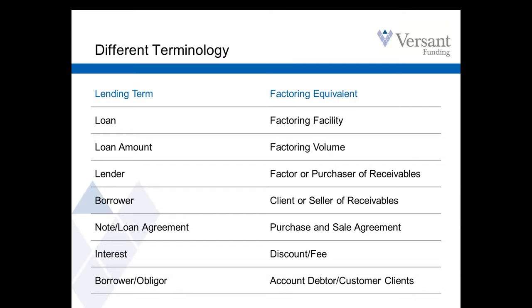There's no lender. We have a factor, or the purchaser of receivables. That's Versant funding in this case. Instead of a borrower, we have a client, or the seller of receivables, which is usually your client that's coming to us for funding. Instead of a note or loan agreement, we have a purchase and sale agreement, making it very clear that what we're doing is buying assets from our clients, buying accounts receivable from them.